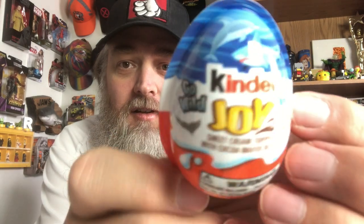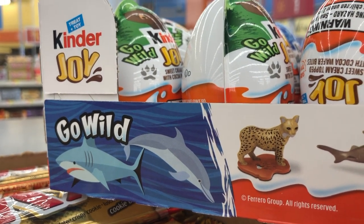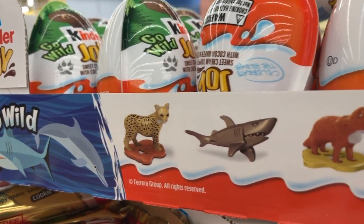Even though walking is lots of fun, and I could just do that, I have to do some errands while I'm out walking. And I also have some of these Kinder Eggs. I love Kinder Eggs. And these ones are specifically geared towards animals. Kinder Joy Go Wild Eggs. They have little animals in them. I found these at Walmart. I am going to open one egg right now.